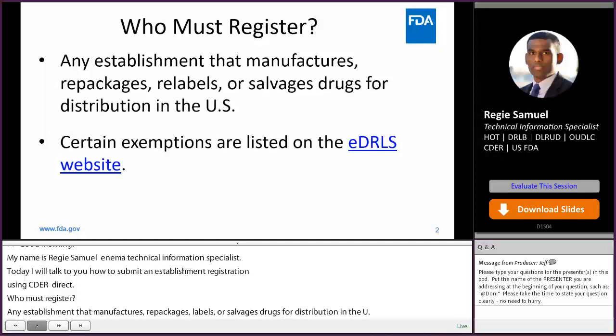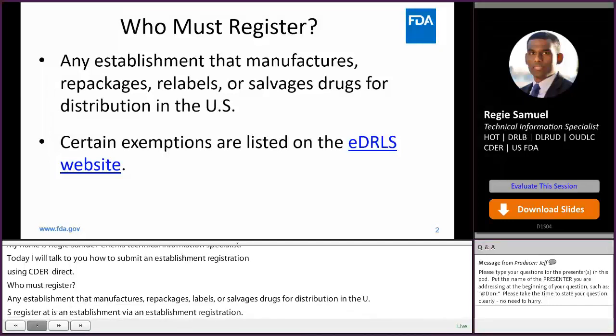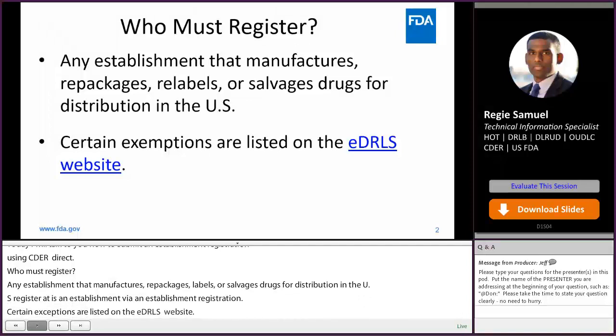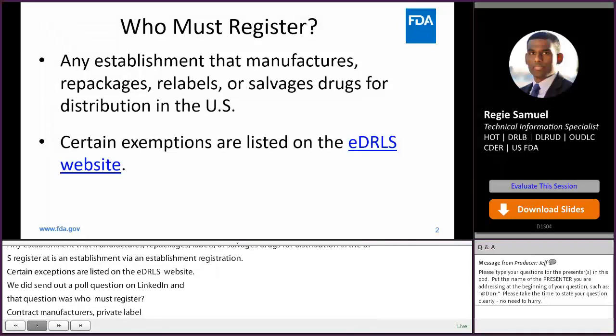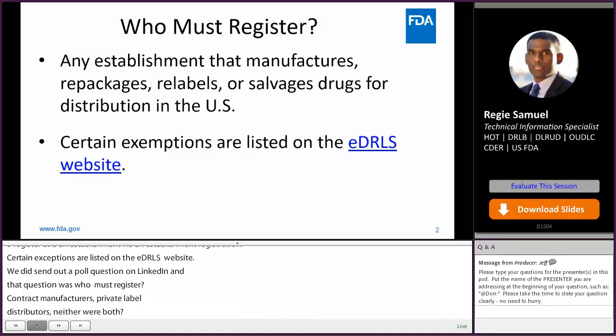That being mentioned, we did send out a poll question on LinkedIn, and that question was, who must register with FDA? A, contract manufacturers, B, private label distributors, C, neither, or D, both. Unfortunately, only 10% of people that answered this poll got that answer right. And the correct answer is contract manufacturers.